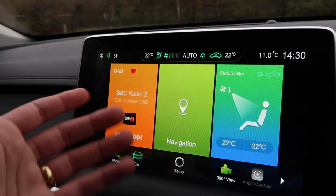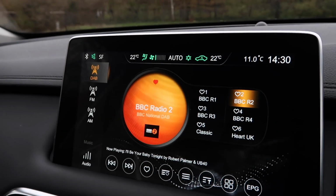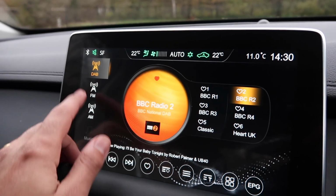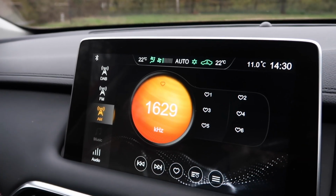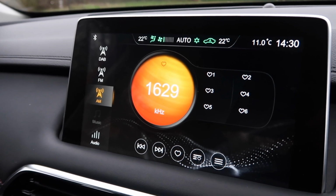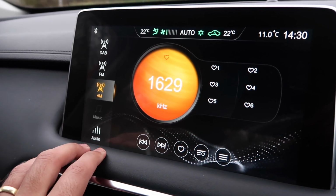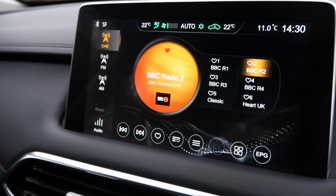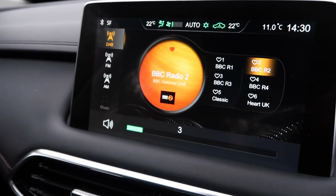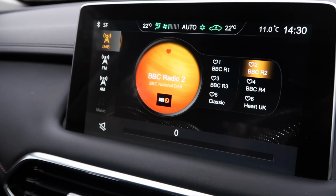Of course, you've got your DAB radio, all quite self-explanatory. FM, that's very loud, whatever that is. Sounds like a Formula 1 car, it's broken. Turn it off for copyright. Let's just turn it down.